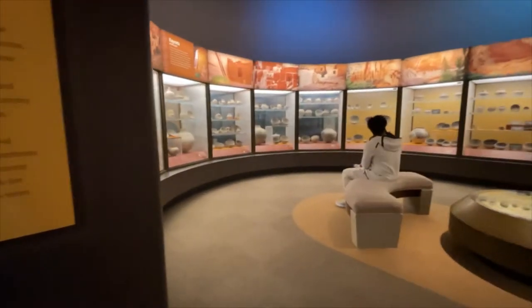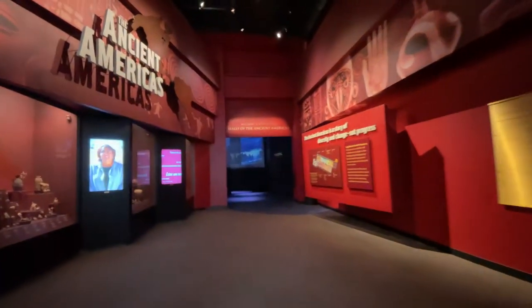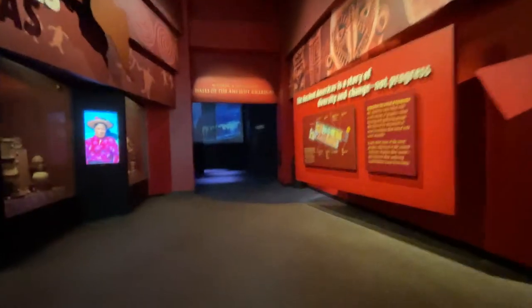Continuing the tour, we're going to the Ancient Americas exhibition, and its related educational programs were co-curated with indigenous and Latino advisors from throughout the Americas. These dedicated individuals provided mentorship and guidance throughout the course of this project.